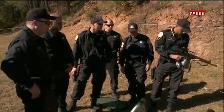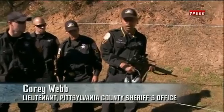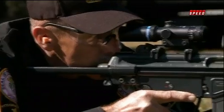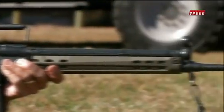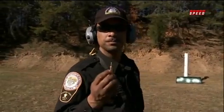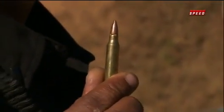In a tactical situation, this is an HK-91. It will be used primarily as a long-range weapon, sniper type situation. It would definitely penetrate a bulletproof vest, no problem. Cut through it like paper. With sniper rounds completely deflected, the SWAT team moves on to high-speed rounds, purpose-built for maximum carnage.